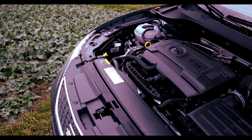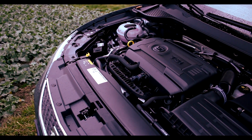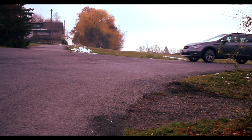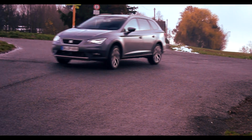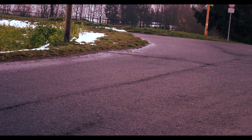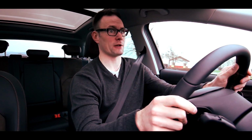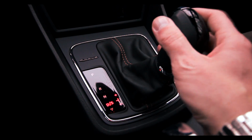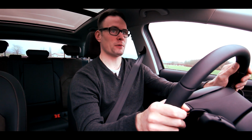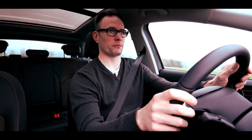In this car I have the 180 horsepower petrol engine with a 6-speed DSG transmission, because my contact at Seat said, "Well Guido, I know you drive in a certain way, I want you to have the sportiest experience that you can get." Totally fine for me. I love the power plant in this car. Can't comment on the fuel consumption because the engine is basically brand new and I feel a bit bad for thrashing it as much as I have. But a good driving engine, a great power plant, and the DSG works very well.